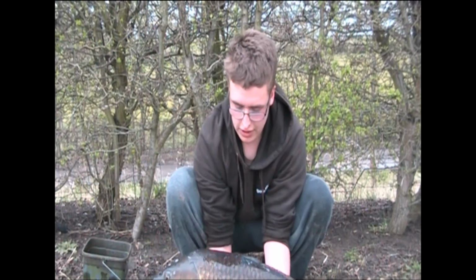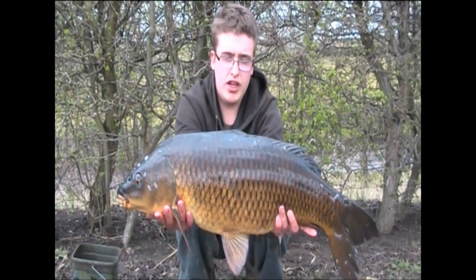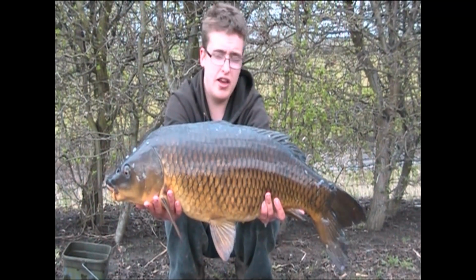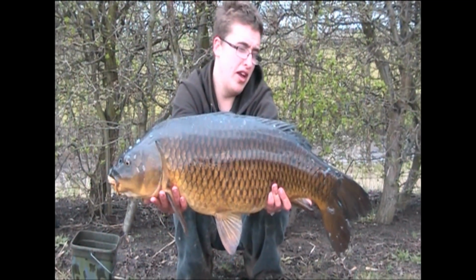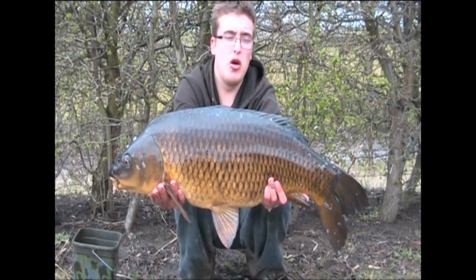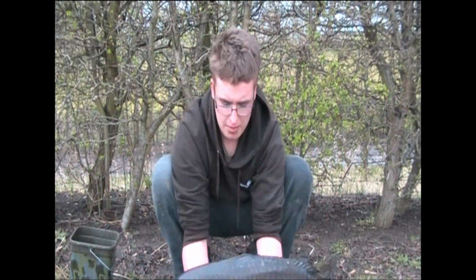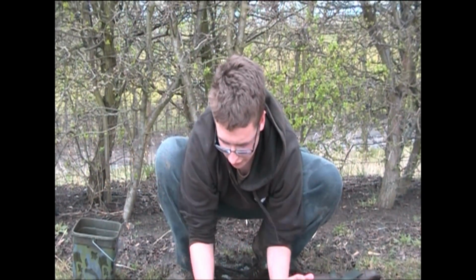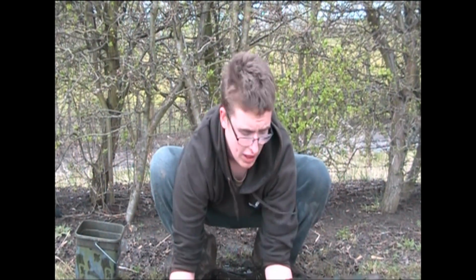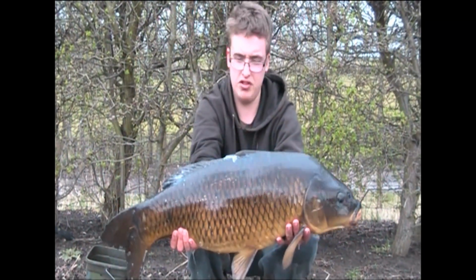Guys, so just as I was thinking about moving down the far end because of the wind, just rechucked one of the chod rigs over to the far margin where it looked a bit slacker, and there we go, 18 pound 2 ounces, bang on it. Well happy with this one here, caught on the Marathon Mix pop-ups by BM Baits, absolutely tore off. Couldn't believe it. Really chuffed with this fish, beautiful colours, definitely think it's a female due to its slightly spawned out belly, but yeah. Absolute belter once again.